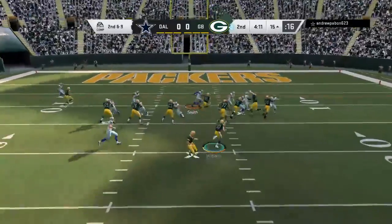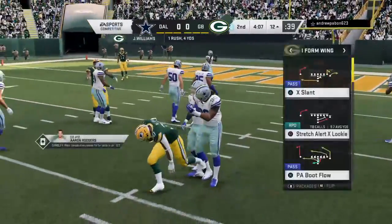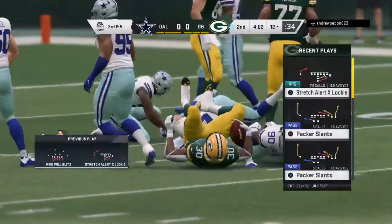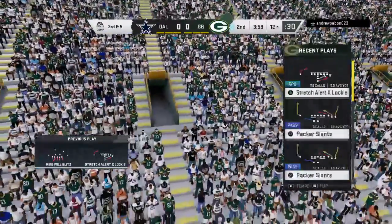The first carry now for the BYU man. It's Jamal Williams. And he'll get 4 there, down to about the 12-yard line. Brandon, all things considered, they have to feel pretty good about getting that type of a gain, considering the blitz that they just had against them.